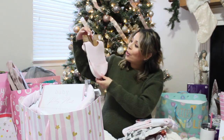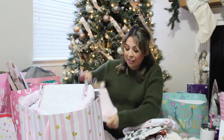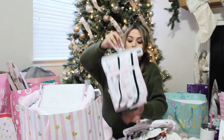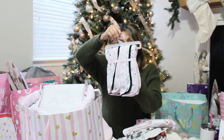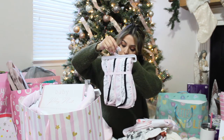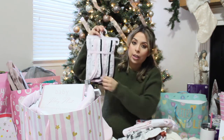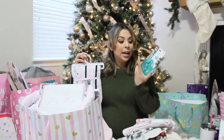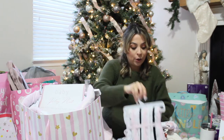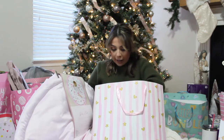Then these cute little silicone bibs too. Hello darling, how cute. I love these. Because I just hear it's so much easier to clean as well. And then some more little, are these little swaddles or just little blankets or burp cloths? But how cute. Thank you so much. And lastly, just a formula dispenser, super thoughtful, especially when you're on the go, I hear. So, this is a big old bag.